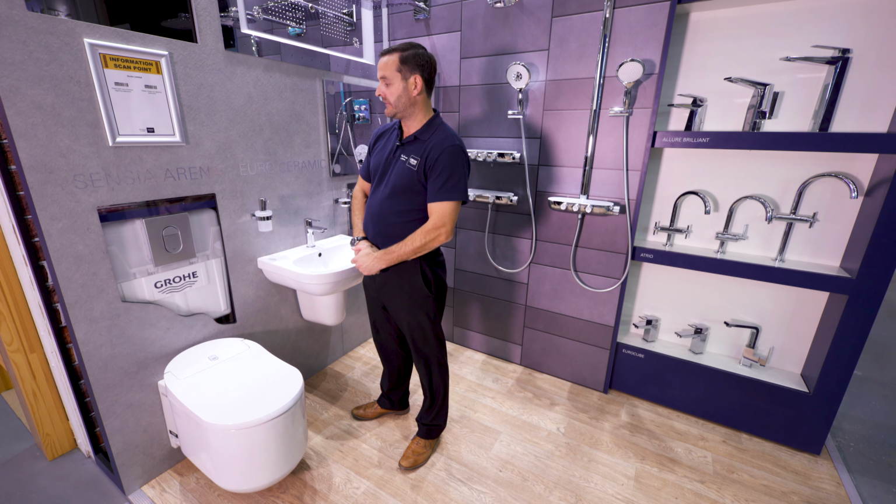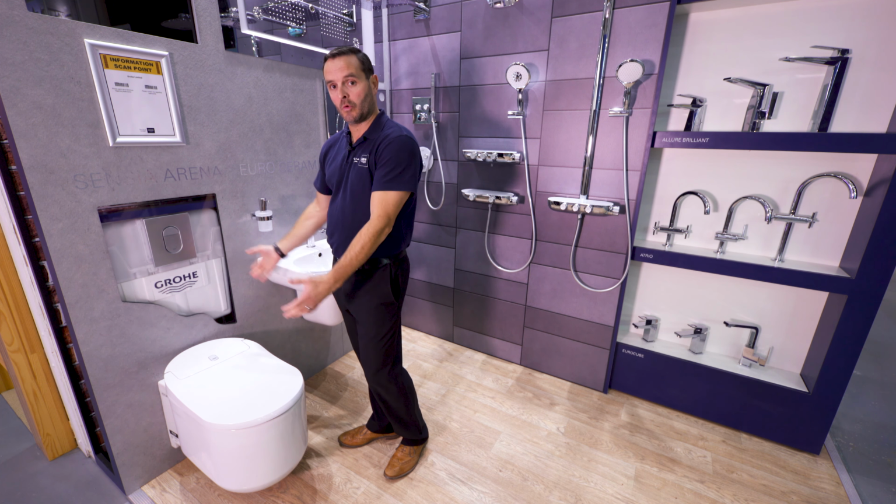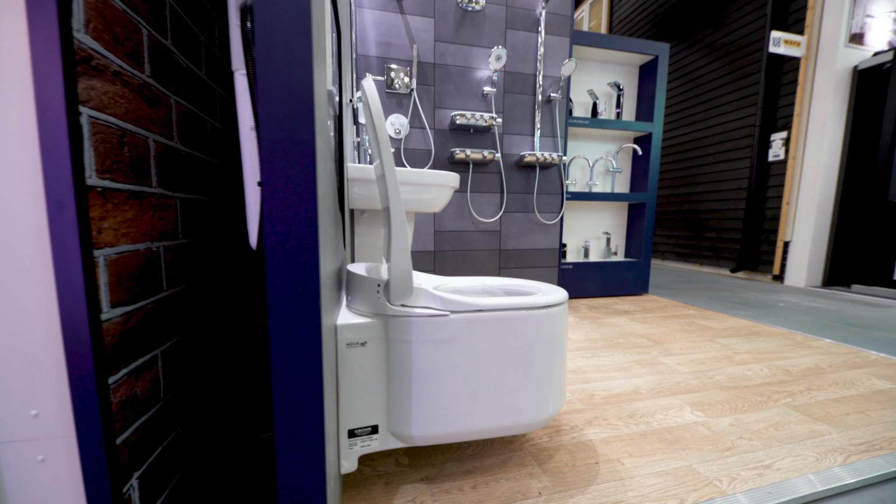Lots of people are considering actually hiding everything behind the wall. Here you have what we call a wall-hung toilet, which allows you to have a cleaner, more airy, more spacious feel about the bathroom.